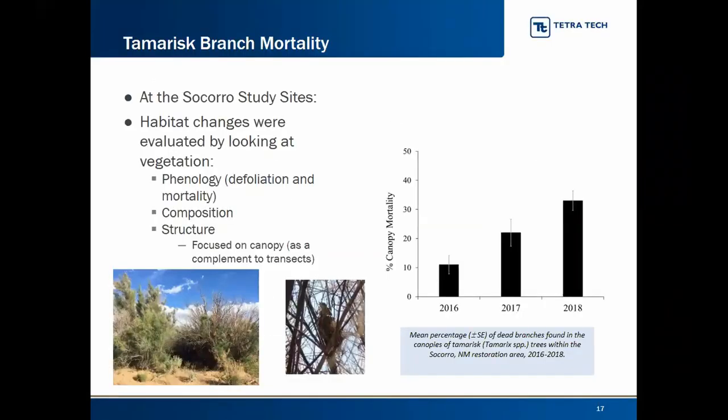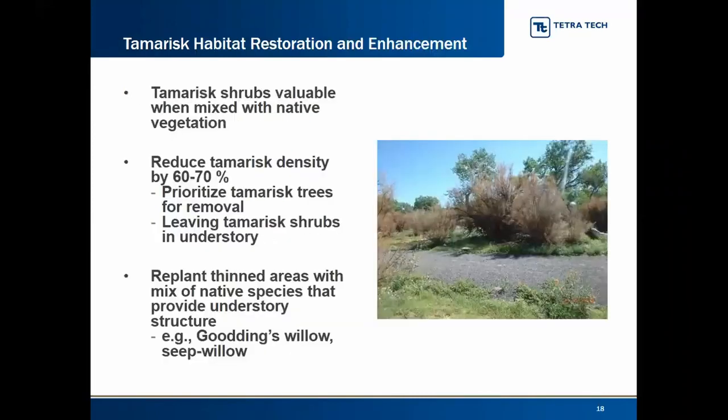And so again, this whole structure thing is what I think is important. And that's why, when we're thinking about restoration, this tamarisk shrub valuable with mixed native is pretty important. So reducing the density of tamarisk to 60 to 70% is, I think, what we're seeing as ideal. And then prioritize eliminating the tamarisk trees and leaving the tamarisk shrubs, and then start planting. You know, start planting that willow and cottonwood.